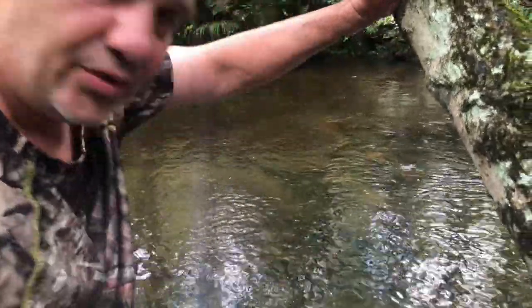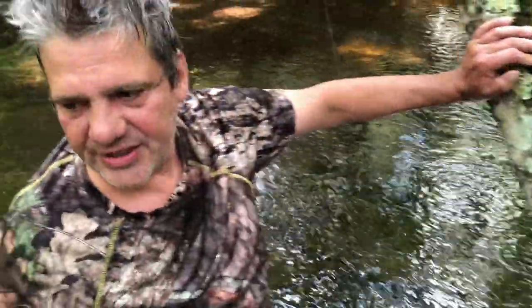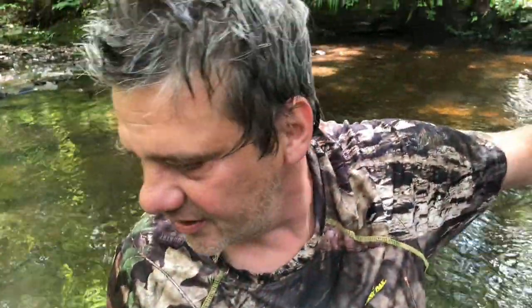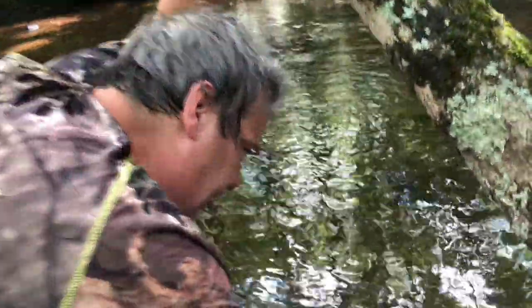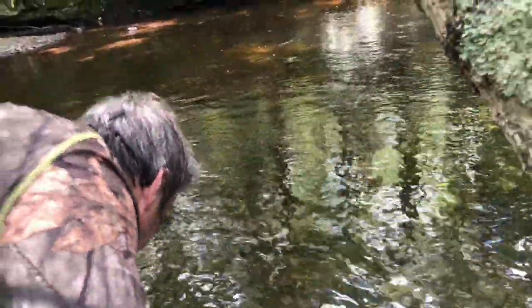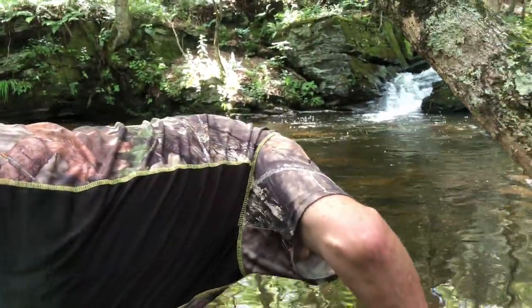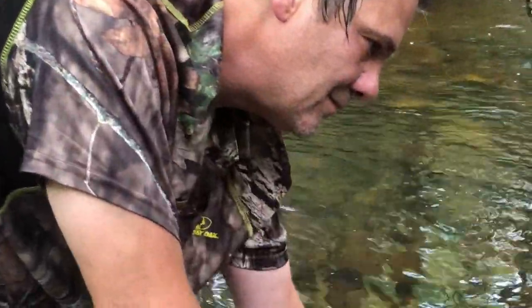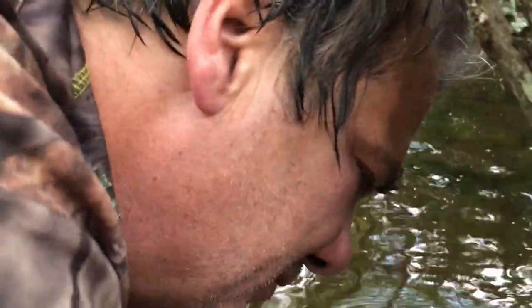There's all kinds of huge fish just swimming down here. We threw in some stale crackers and everything just went nuts. Life everywhere here. Just every rock has a crawdad. So there you go. You always want to stick by water, you know? There are just so many living things in here. I'll give you an example.